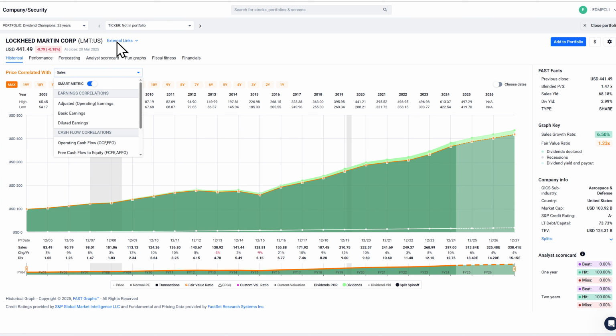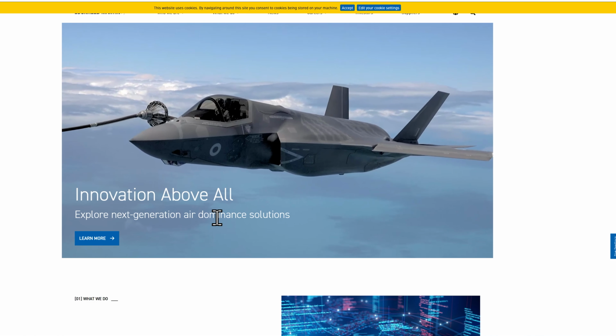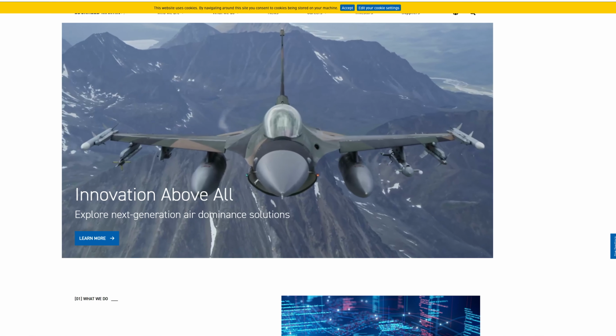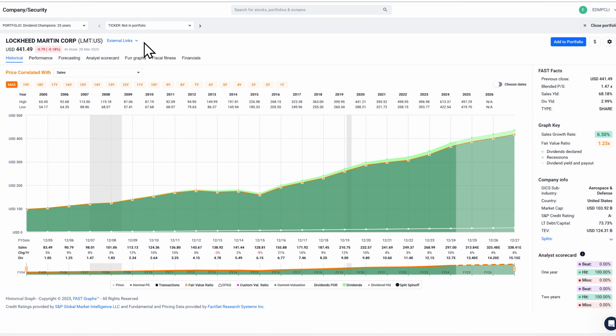By the way, with FastGraphs, I could go to my external links and immediately go to the company's corporate website, in addition to looking at a lot of other research sites, to learn about what the company is and what the company does. So here we're looking at Lockheed Martin.